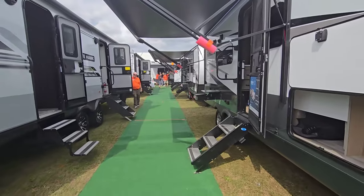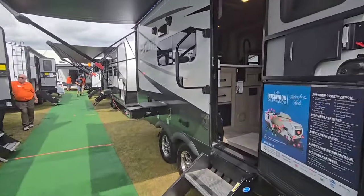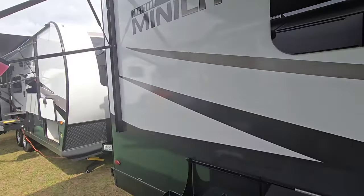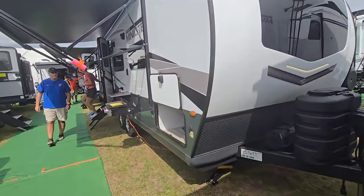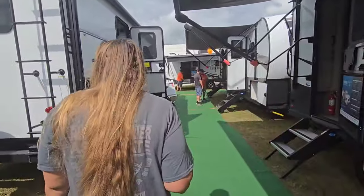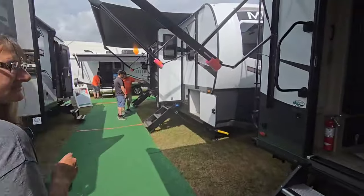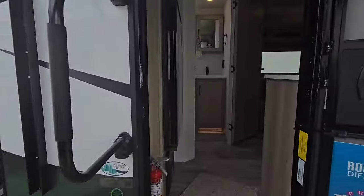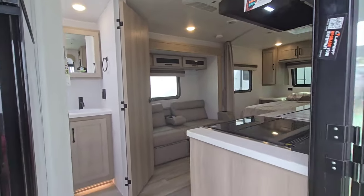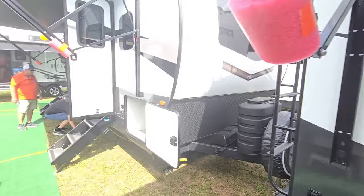These are pretty small, but they have slides, right? Yeah, these are small towable trailers, smaller. Oh, no, that one has a slide. Some of these have slides on them. These ones that have an outdoor store, but Greenwood or whatever. Mini Light.